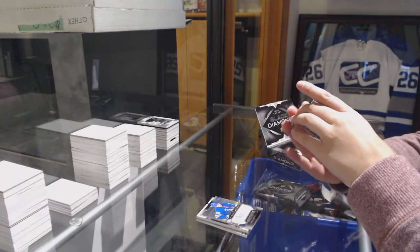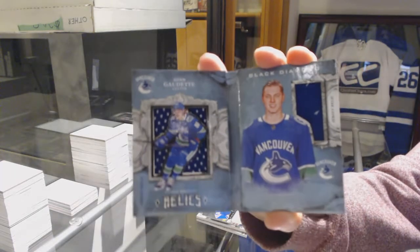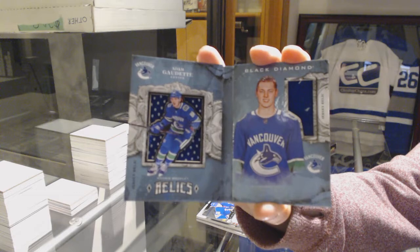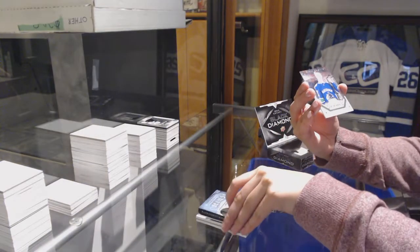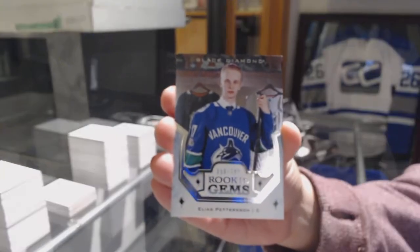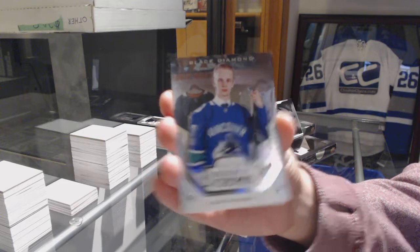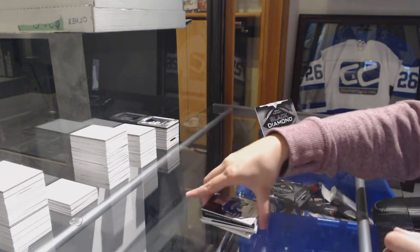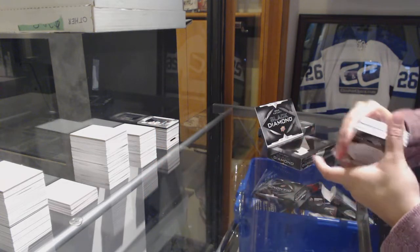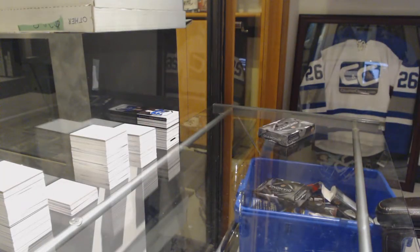For the Vancouver Canucks, number /199, rookie dual jersey booklet of Adam Gaudette. And we've got a rookie gems, number /399 for the Vancouver Canucks, Elias Pettersson. All right, last box, mojo.